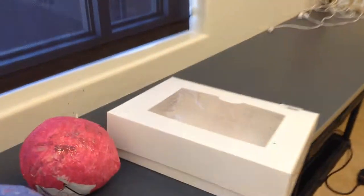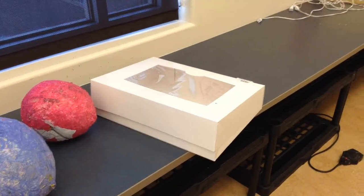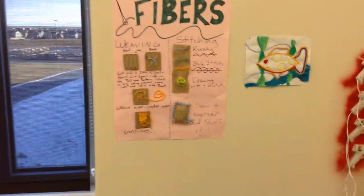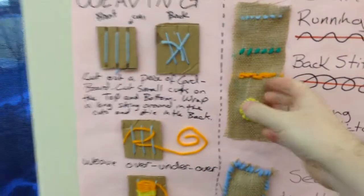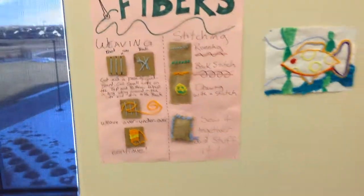We had a birthday party here this afternoon, so there's an empty box from cupcakes. Here's our sculpture. Oh, here's the fibers menu. And these are actual things. So that's kind of cool for kids to actually see.